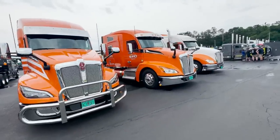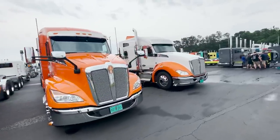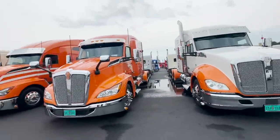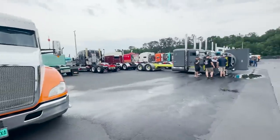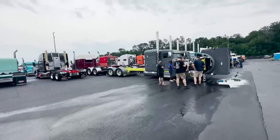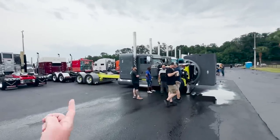CDT, Lake City, Florida. That is Clint Dix Trucking. Is that it? Yep. How do you know that? Because that's what it says on the first truck. Okay, fair enough. I love this gray and yellow. Yeah, it looks awesome. The color combo's nice.